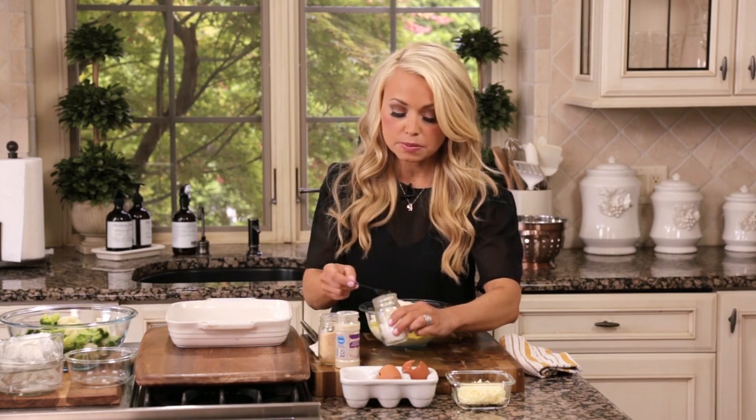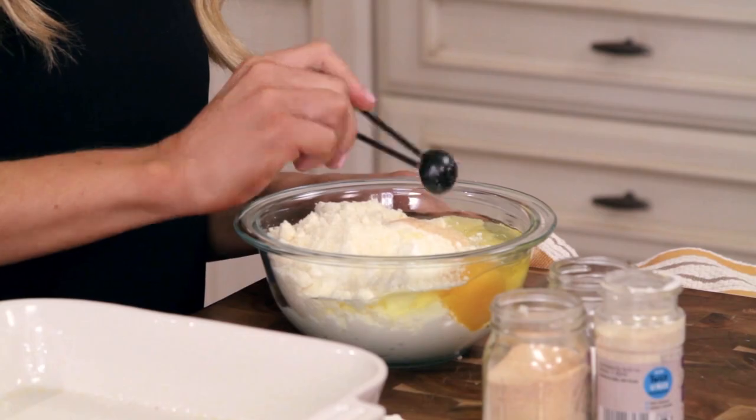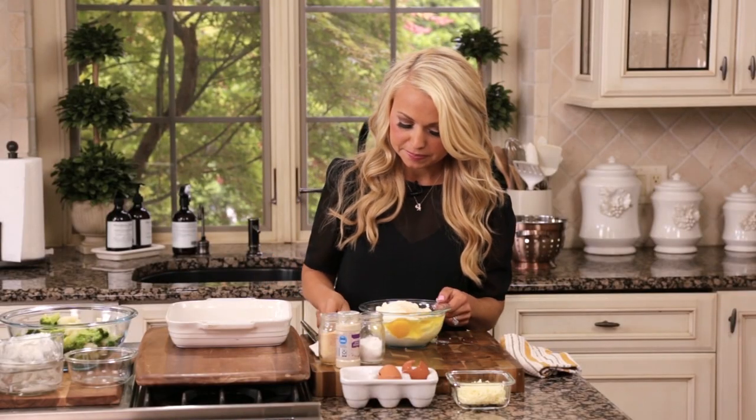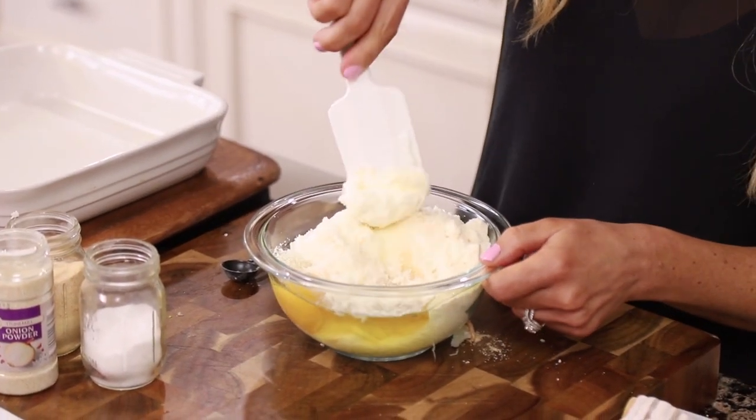Then 1/2 teaspoon of salt, 1/2 teaspoon of garlic powder, and 1/4 teaspoon of onion powder. Then we're gonna stir this together.